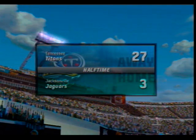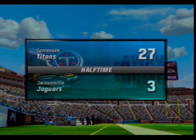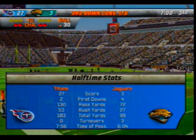So after the first two quarters of play, the score is 27-3, Titans over Jaguars. We're ready to begin the third quarter of play.